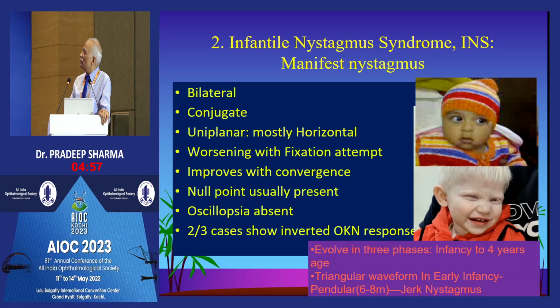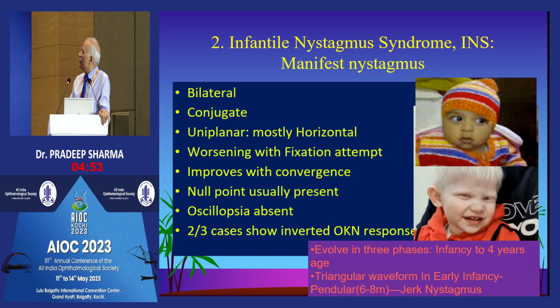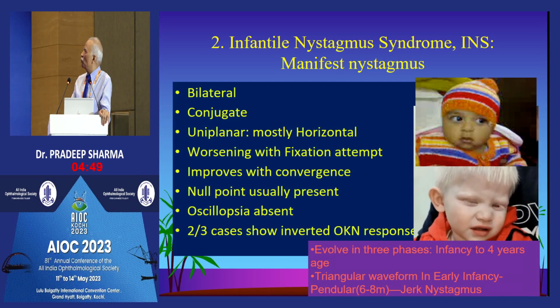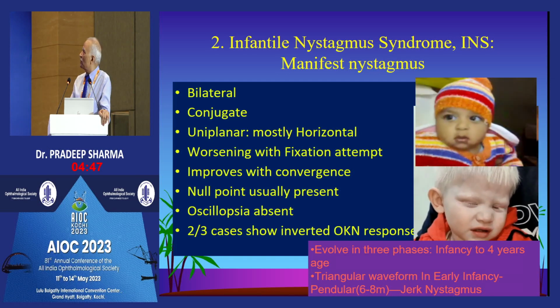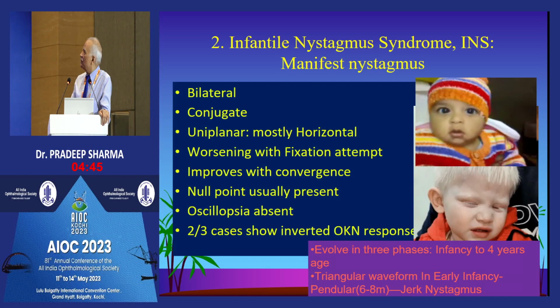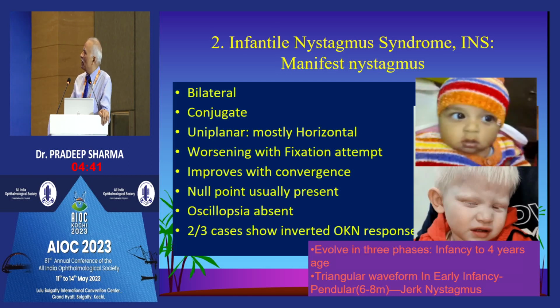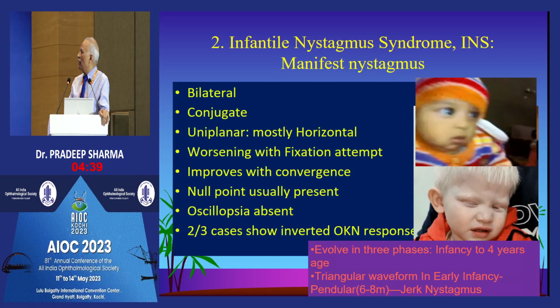Those cases in which there is no such thing, usually the visual acuity is going to be good. And as you find, this child is having an infantile nystagmus syndrome. It starts as a triangular jerk, to and fro movement, in early infancy, and later in infancy, it becomes formalized in the form of a pendular and then a jerk nystagmus. Usually they will acquire a head posture. And that is a very important thing. If you notice it, then you can correct it accordingly.